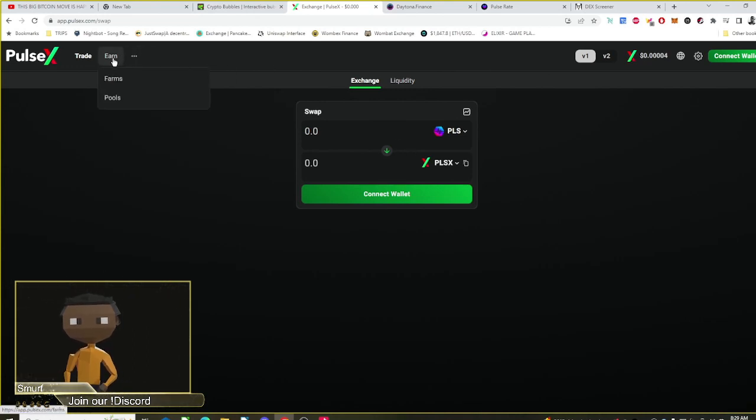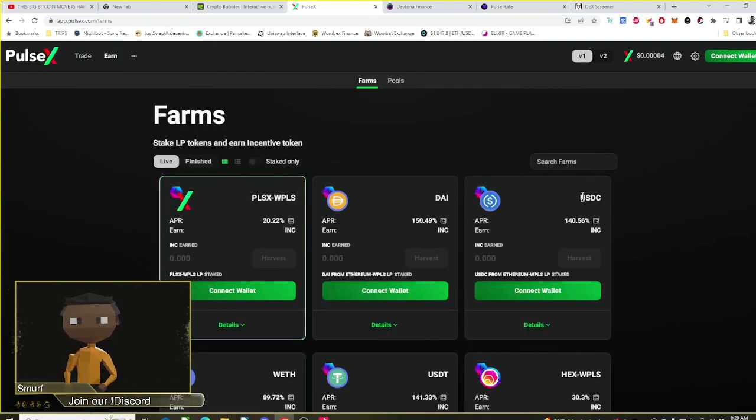And since Pulsex is first, they have the most liquidity over here. On top of that, they're also paying some really nice APRs as we show. So the USDC and Pulse pair right here, I'm going to be pointing out this one and maybe this one, is 140% over here, and then 150% for the DAI pair.